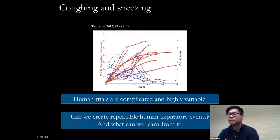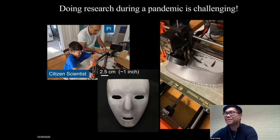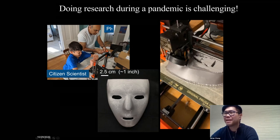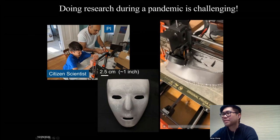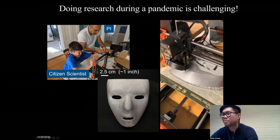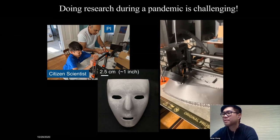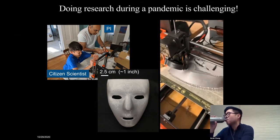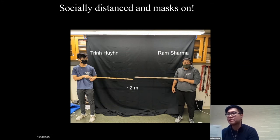So one of the main questions we aim to answer is, can we create repeatable human expiratory events? And also, what can we learn from these events? Doing research during this pandemic proves to be a very challenging task, but we have found ways around it. For example, my PI Arshad is working on building a 3D printer with fellow citizen scientists. Using this 3D printer, we can print a face that we use to test a couple of different masks and see how effective they are at blocking these droplets. We'll discuss that later on.